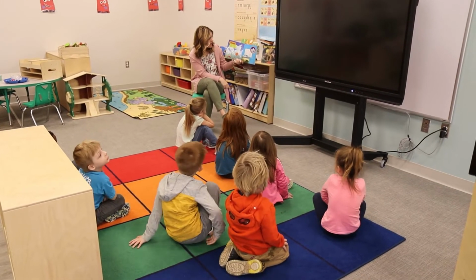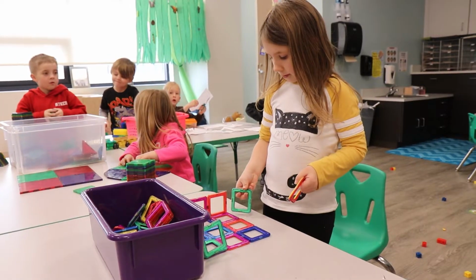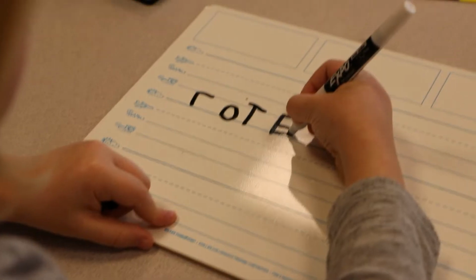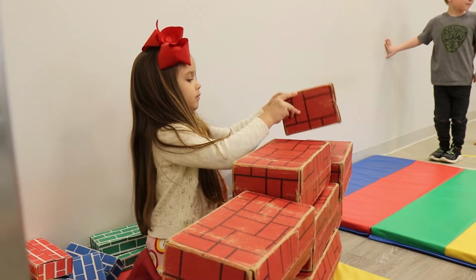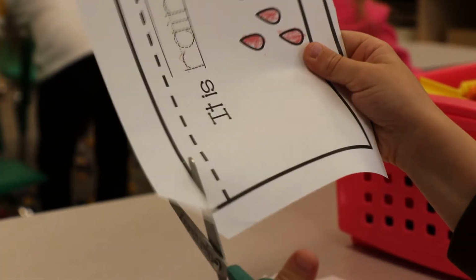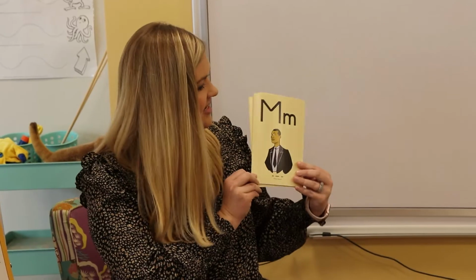We have our Foundations program and our Eureka program that the BPS also uses. So that really gets the kids ready and exposed to all of those, our phonics instruction and the math instruction as well. Our centers are set up with toys that are specific for skills. So building for fine motor skills or cutting or playing with Play-Doh, all of those things build those fine motor skills so they can be able to write.